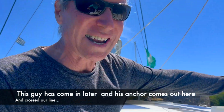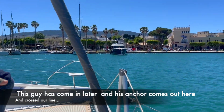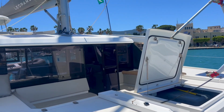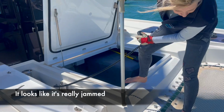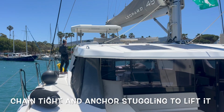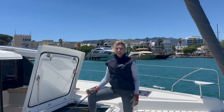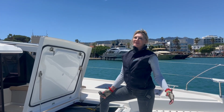This guy's coming later, but we'll just have to see if we cross his line. That way, hon. That way. Except it's really jamming. So his anchor's over the top of ours. So we're fouled on this guy's anchor at the back of us.